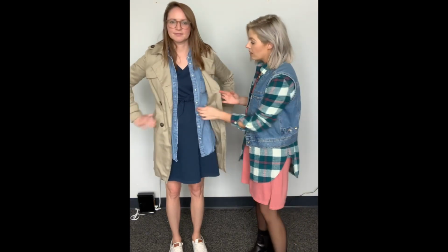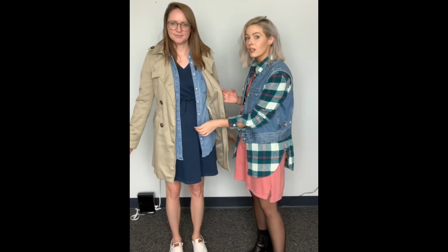So here's another option that Abby and I have come up with based on our style types and kind of what we like in the Nolan for layering. Abby has a classic trench coat on, which we love. And then we've also layered it with a chambray shirt. So this is great because if she gets warm in the office, she can just take her jacket off, and when she goes outside, she can throw it back on.